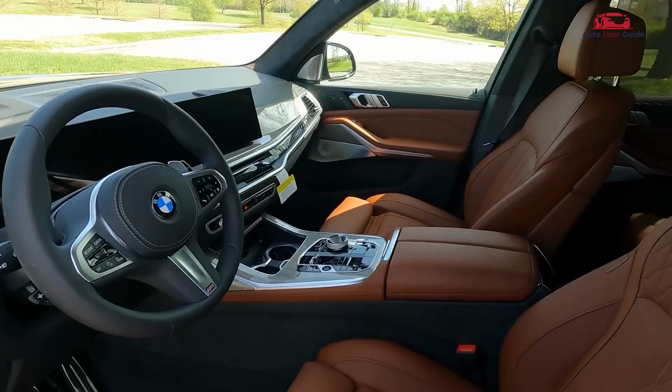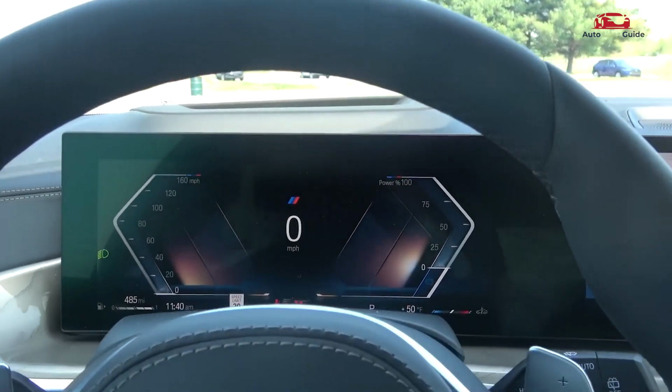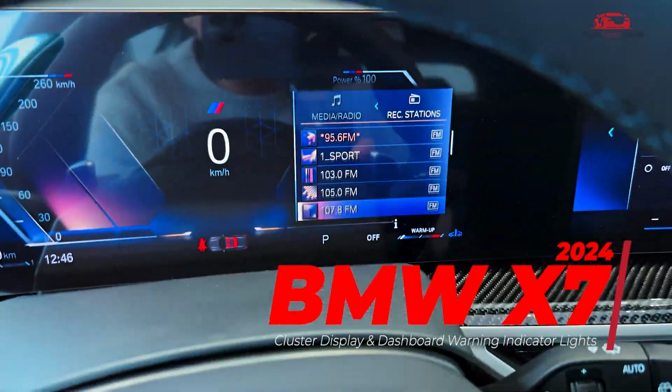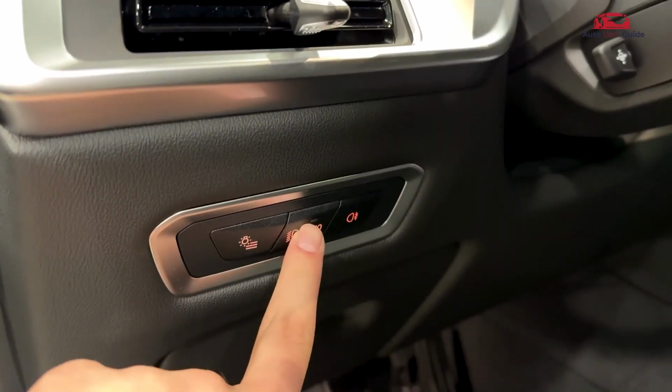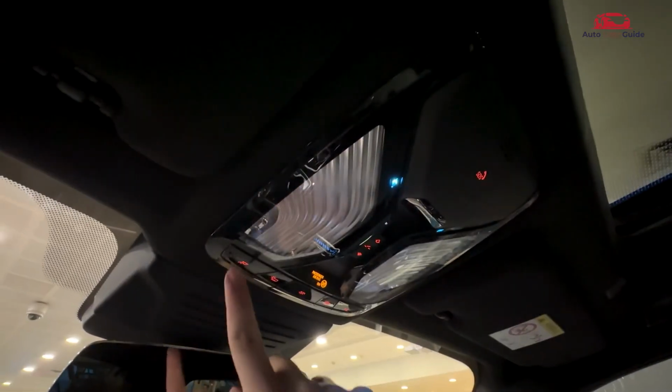What are the key features and functionalities of the 2024 BMW X7 dashboard warning indicator lights and instrument cluster? How do these indicators assist drivers in understanding the vehicle's status and addressing potential issues? What do the various colors and symbols signify, and how can drivers interpret them effectively?